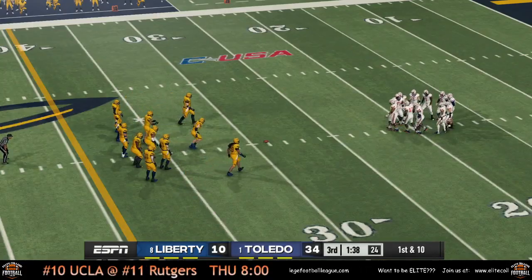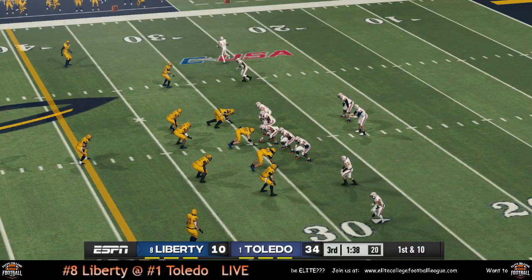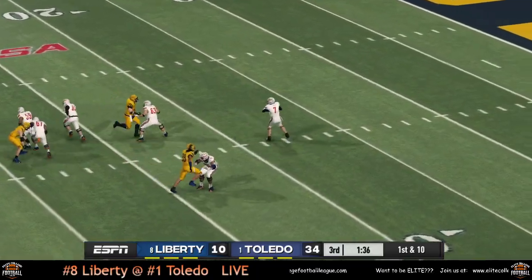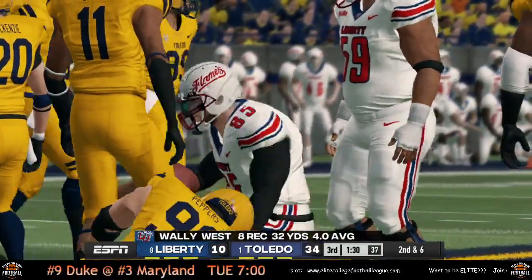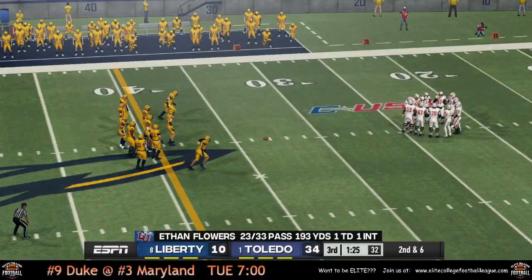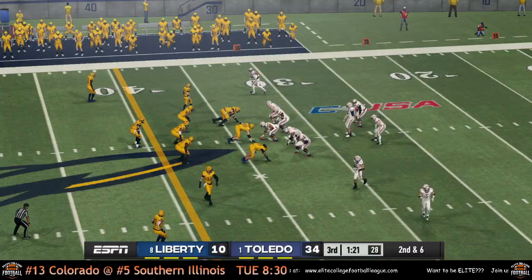Six points and a pretty display of passing was a result of their last drive. Kirk, do you expect the defense to take a different approach here? When this quarterback is on, he is on. It already seems like whatever this defense is trying just isn't working. But maybe if they add just a little bit more pressure, then they might be able to force him into a mistake. From their own 33-yard line, it's second down.